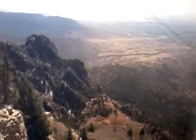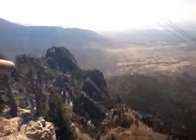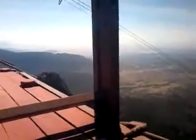Here comes the tram. Oh my God. And there's another one coming.